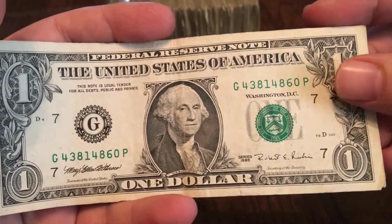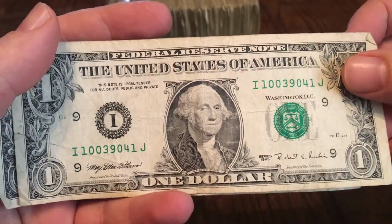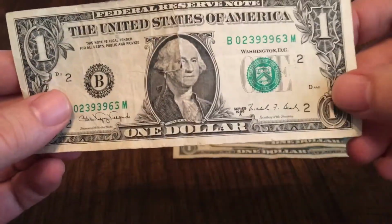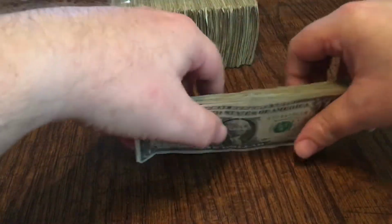Found some old currency, 1995. This one's in good shape. 1995, this one is not in good shape. And a 1988A. Of course, always checking to make sure it's not a web note. So that's what I found going through that stack of currency.